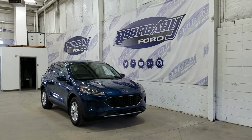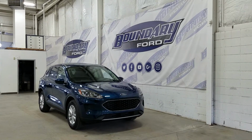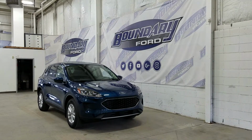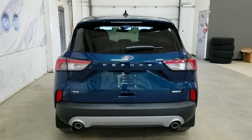At the front we have LED daytime running lights as well as halogen high and low beam headlights. We also have an engine block heater connection. Over at the side, we have our 17-inch aluminum wheels wrapped in Continental tires. We also have color-matched mirror caps and door handles. At the rear, we have privacy-tinted windows.